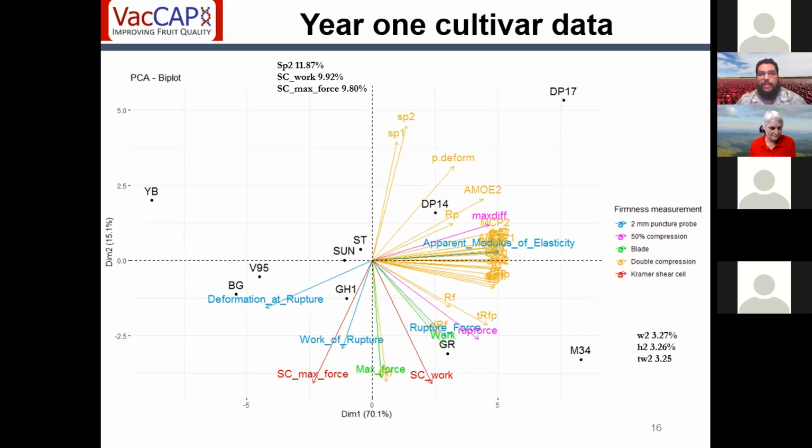Each of these lines represents each of the 47 traits that we measured. If the lines are very close together, that means that the tests are producing similar results. You can see that a lot of the double compression tests are grouping together. That is the tests that are related to the one double compression measurement. Then we have the puncture in blue, the blade in green, and the Kramer test in red. So this allows us to see that our data is separating the cultivars, and we can also see which tests are more similar, and then we can start choosing tests that are giving us information that is more different.